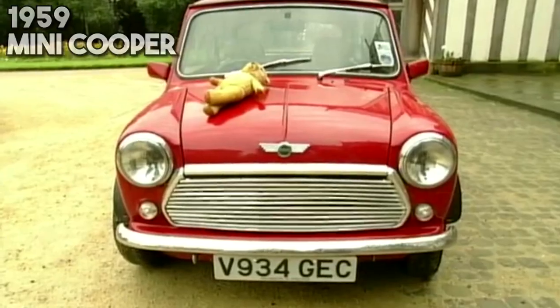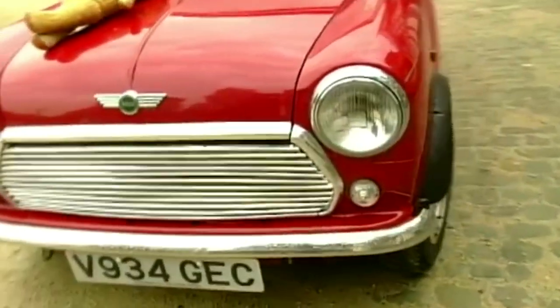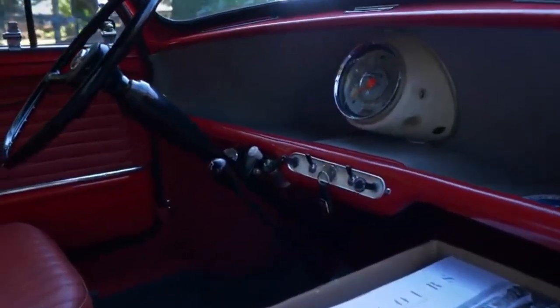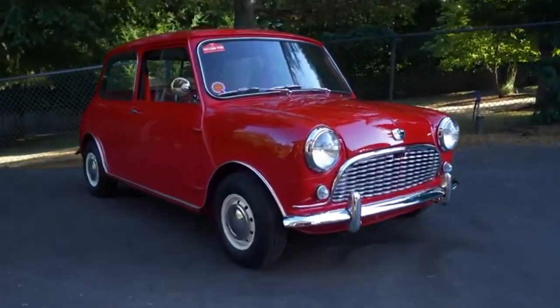1959 revs up with the launch of the Mini Cooper, introducing the transverse engine front-wheel drive layout. This compact marvel maximizes interior space and fuel efficiency, revolutionizing small car design and becoming an icon of the 60s.